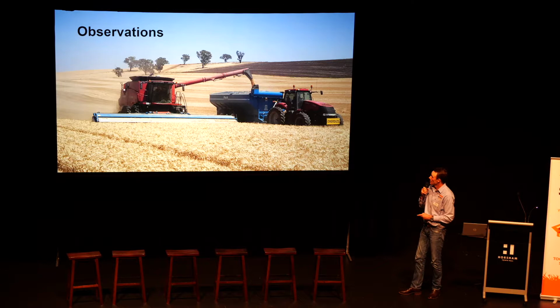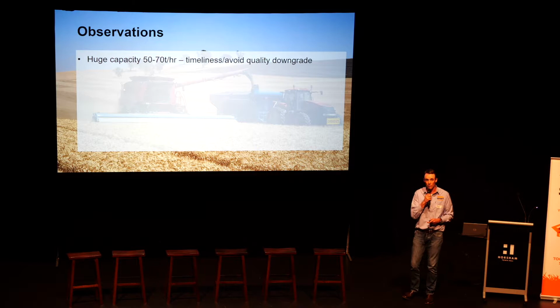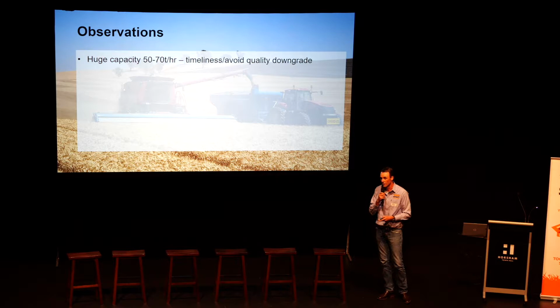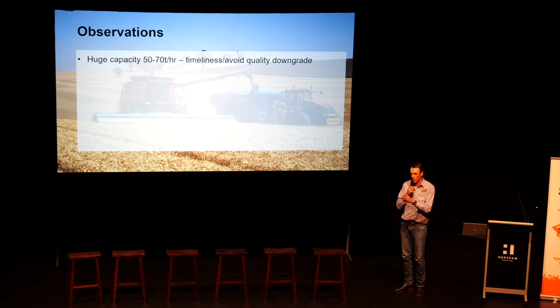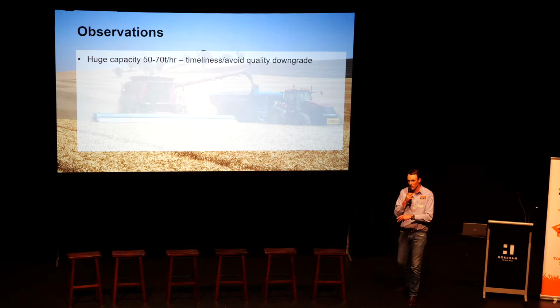It's huge capacity. You can achieve 50 to 70 tonne an hour. So that's a big bonus in terms of timeliness. We've got some corporate farms we work with. They currently contract four headers to do an area of 12 to 14,000 hectares. What it's meaning for them in the next couple of years, they've done some modelling, they can take two headers back to one. So it might just mean instead of having two headers and one chaser bin, they potentially have one header and two chaser bins.